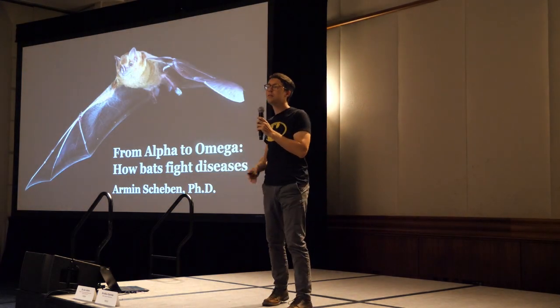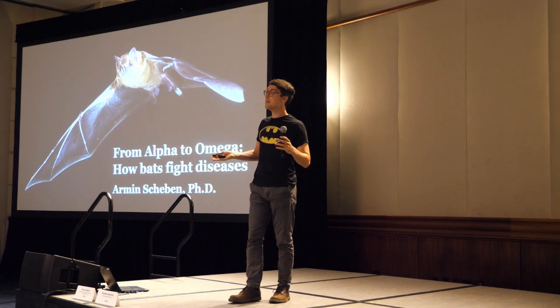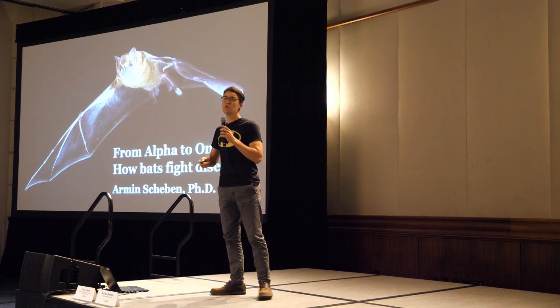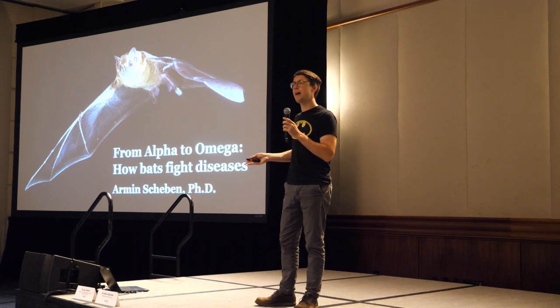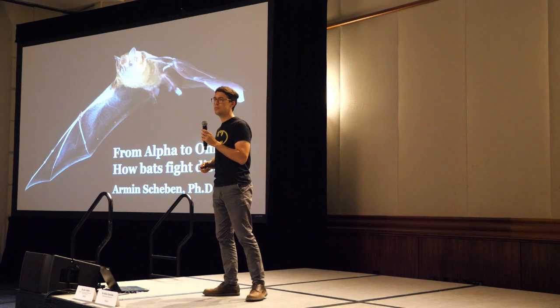We know that bats fly. They see with their ears. And sometimes they even fight crime. But did you know that their DNA holds secrets that could revolutionize medicine? Bats have long lifespans. They resist cancer, and they shrug off viral infections.